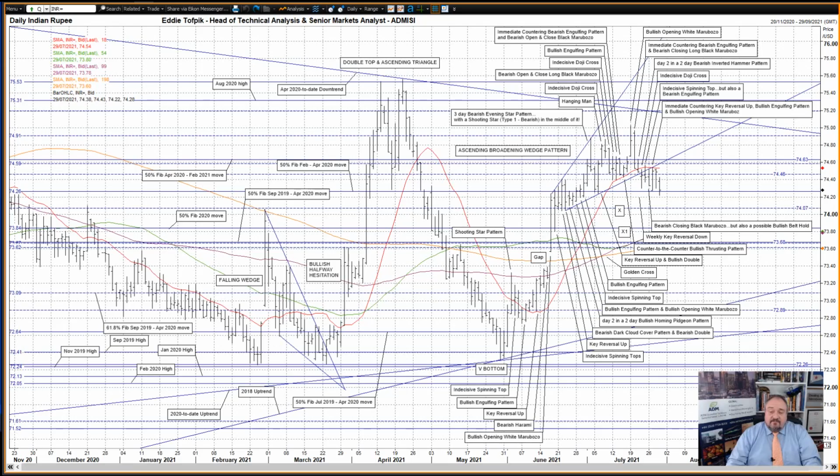Therefore, I gave yesterday initial downside target X in the 74.05 area, whilst a further secondary target X1 would be in the 73.80 area. This still stands. On its way down though, the market would have to negotiate the 50% Fibonacci line of the February to April 2020 move at 74.26, as well as some late June congestion between 74.10 and 74.20.